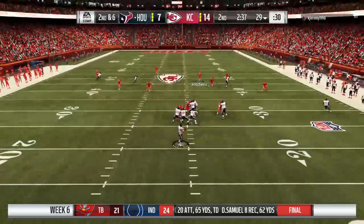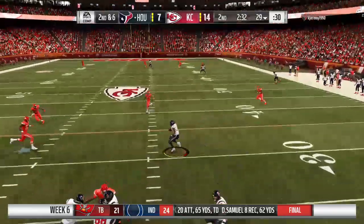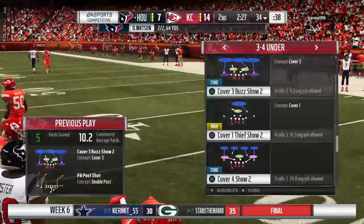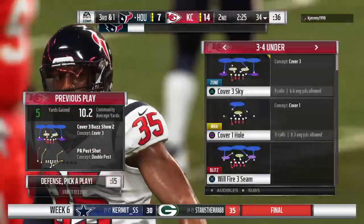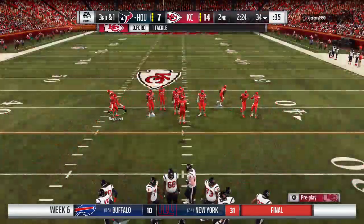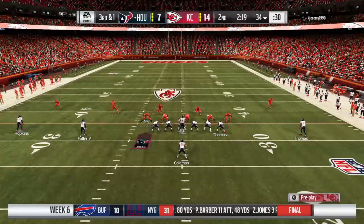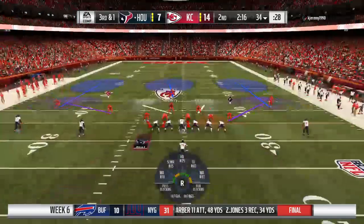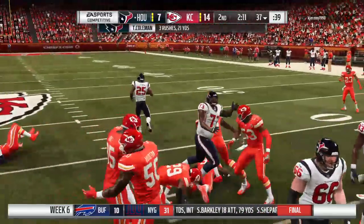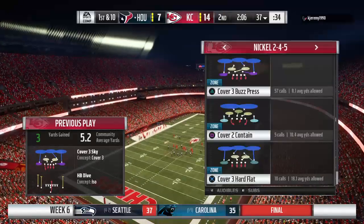Here's Watson now on 2nd down. Dumps that off to his running back, Jordan Howard. And he'll get it up near the 35, right at the 34 here. It's a gain of 5 on the play, and that is going to set up a 3rd and 1. Richmond. Here's Coleman, and he will have a first down as they get him to the ground at the 37. Only 3 there on the pickup, but that's enough to move the chains.